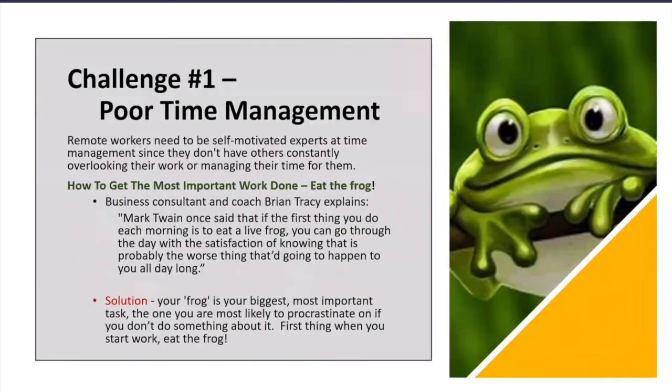Let's start with number 1, poor time management. When you're working at home, you have to be self-motivated. There's not somebody there making sure you're doing things. It's too easy to walk away from your office and think, well, I'll start at 10 o'clock and I'll work a couple extra hours.